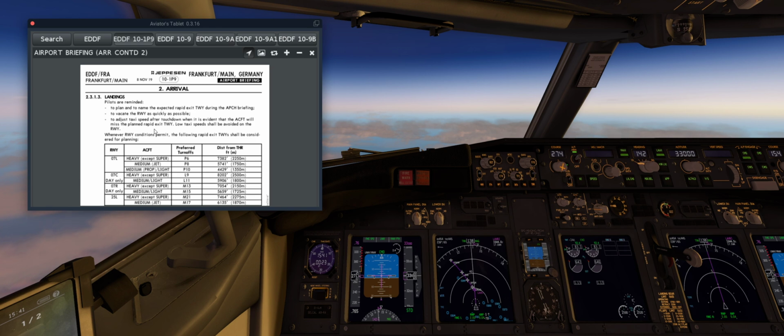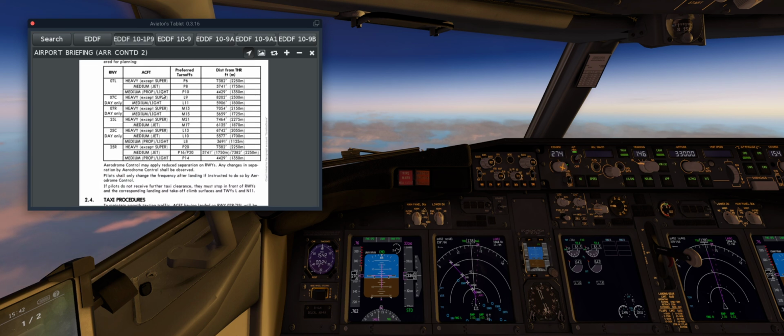Heading 140, 18 Zulu Lima. KLM 1000, requesting climb to flight level 290. You don't need any higher, standard flight level 230 for your final level. Apologies, KLM 1000. No problems. Easy 62 Golf Kilo, descend to altitude 3,000 feet. Easy 62 Golf Kilo, descending 3,000 feet.